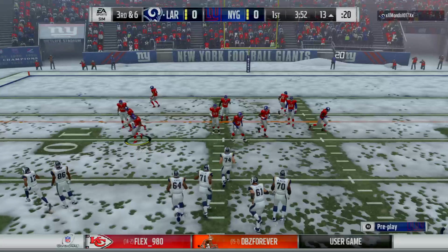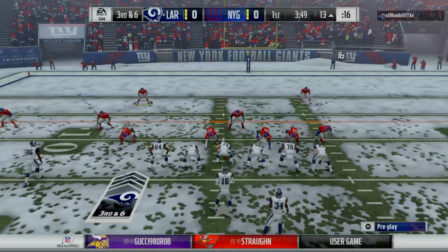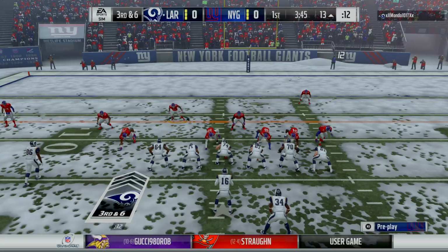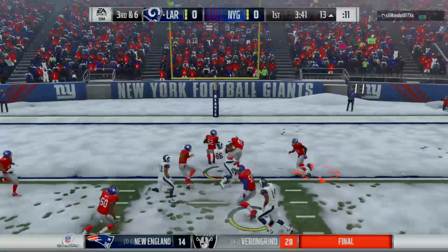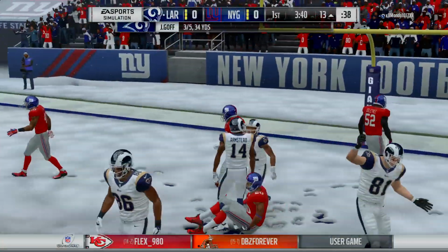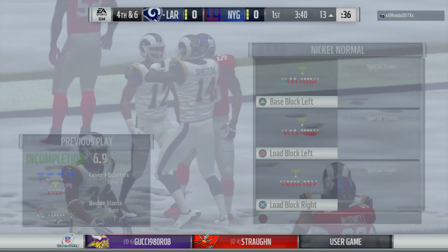Eighth play of this opening drive coming up. This is 3rd down. From the gun, here's Goff. Oh, it's a touchdown if he holds on. Instead, it's 4th down. Chances are good he's going to be a very busy guy.